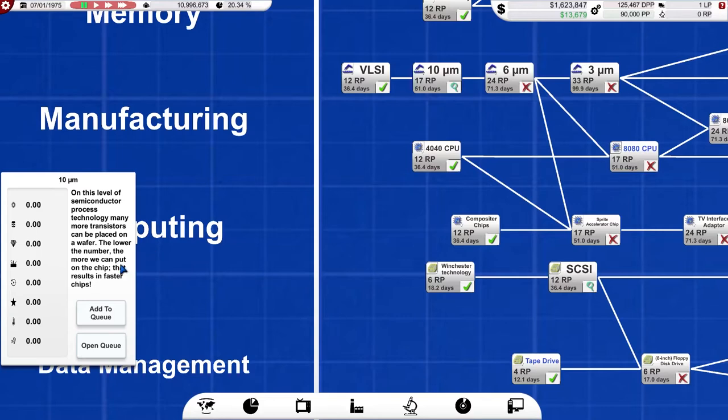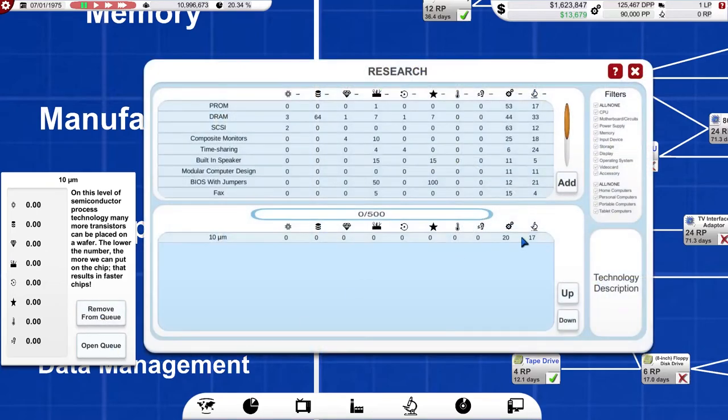The lower the number, the more we can put on the chip. That results in faster chips. Oh, everyone loves fast chips, apparently. So let's add that to the queue. And if we look here, this should actually be a minus number. So that should take 20 off the manufacturing capacity requirement, the PP figure, when that's done.